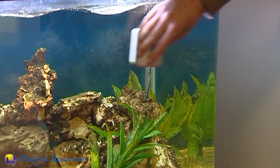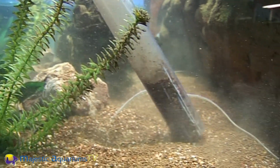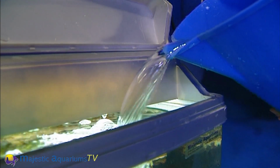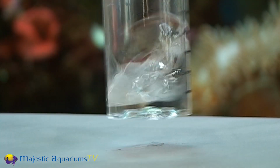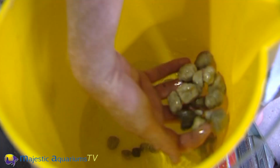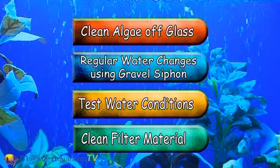When you are doing your maintenance, you need to clean the glass, clean the gravel when you're doing a water change with a gravel siphon, do a partial water change, check on the water quality of the aquarium, and clean the filters of the aquarium. These things really shouldn't be a burden if done regularly.